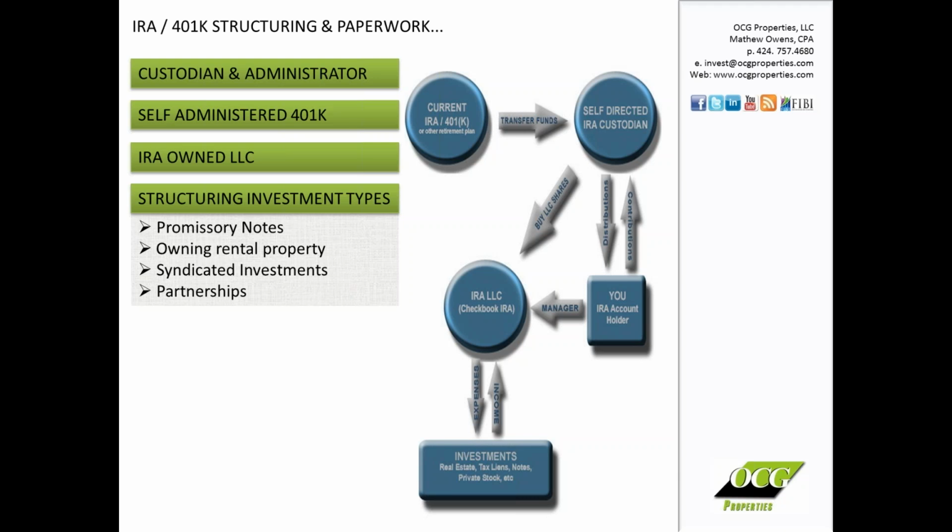And when you're submitting it to the IRA, you're submitting the subscription agreement and all the backup documentation that they give you for the syndication, for them to fund directly to that operator. There are partnerships involved. However, you want to be very careful on partnerships and joint ventures and things like that. It's a very thin line.